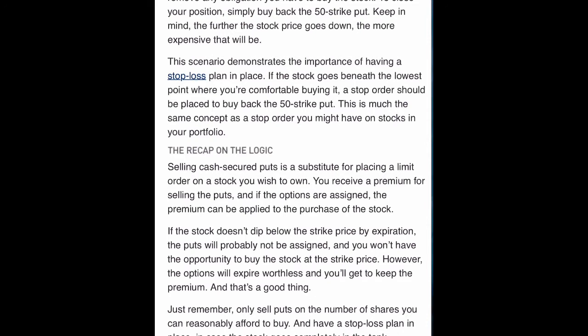If the stock doesn't dip below the strike price by expiration, the puts will not be assigned and you won't have the opportunity to buy the stock at the strike price. However, the options will expire worthless and you get to keep the premium. Just remember, only sell puts on the number of shares you can reasonably afford to buy, and have a stop loss plan in mind in case the stock goes completely in the tank.